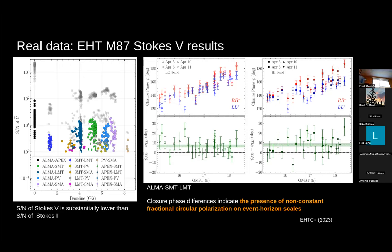Yes. My question: there is a slight difference between the low band and the high band in the left and right panel. Is there any possible reason for the different morphology in the time direction? That is probably consistent within the error bars. I don't think these are very significantly different. I see. I'm curious about the slope of the RR and LL difference between low band and high band. Yeah, the signal is too small. That would be interesting if you would see something like that, but I don't think we can conclude that from these observations yet.